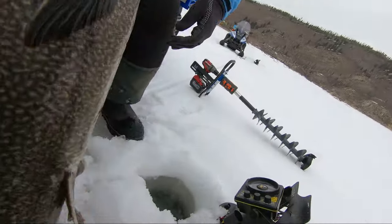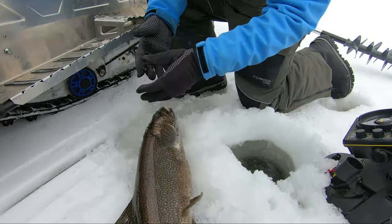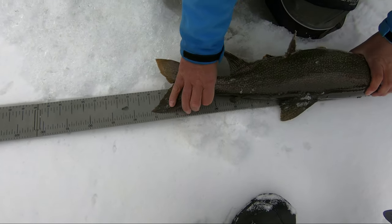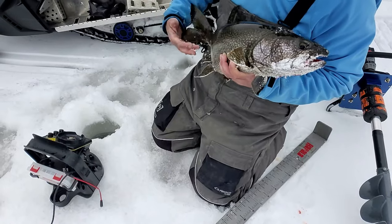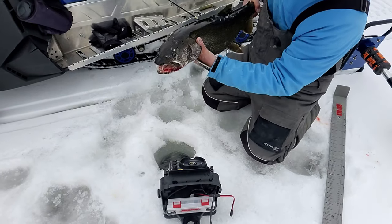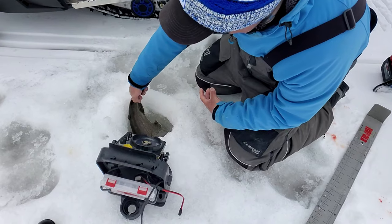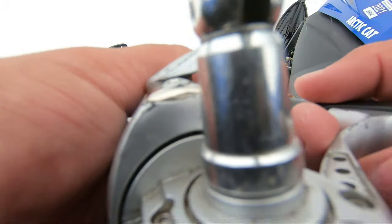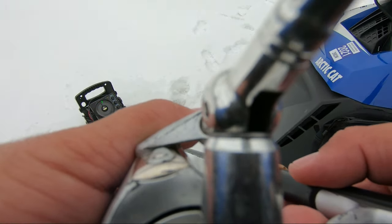All right, guys. Yep, here, man. All right, good work. Let's measure him quickly. 30. Beauty. Well, guys, I was trying to drop it down there, and Dan just had to hook into a fish. That one hit him suspended, 15 feet below the hole, huh?